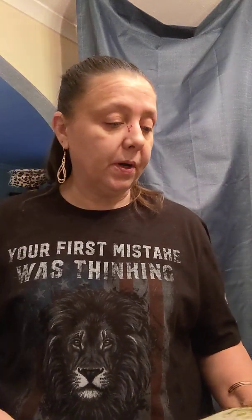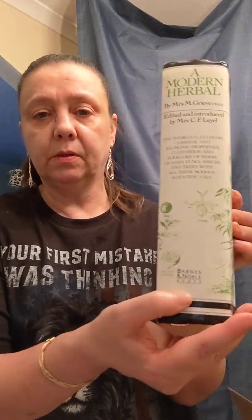And then this is a big book. My mom actually gave me this, A Modern Herbal. Why they just stopped at a modern herbal, I don't know. Silly. This is Barnes & Noble Books, by Mrs. M. Grieve. And I'll show you. There you go. This is really awesome.